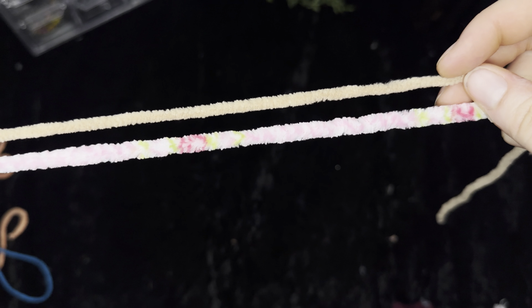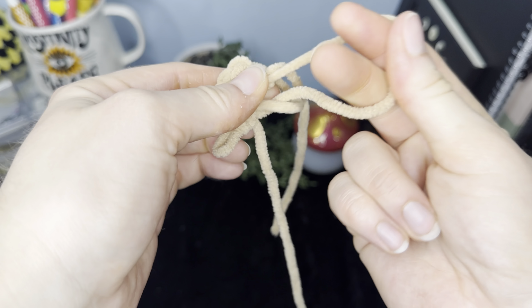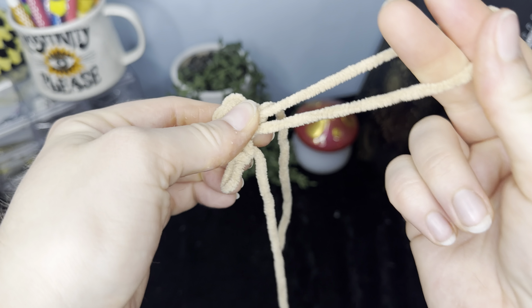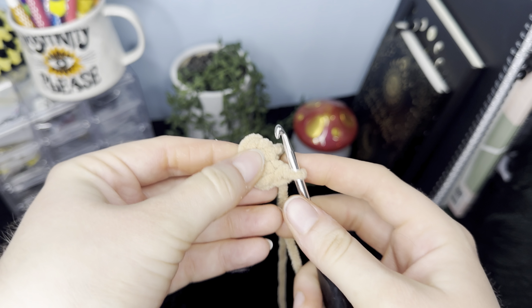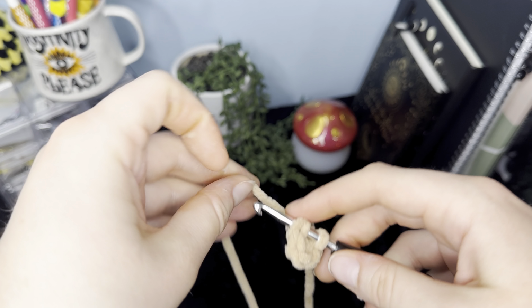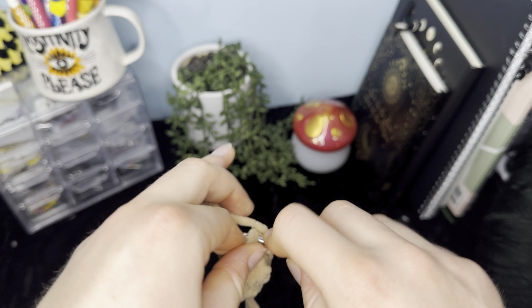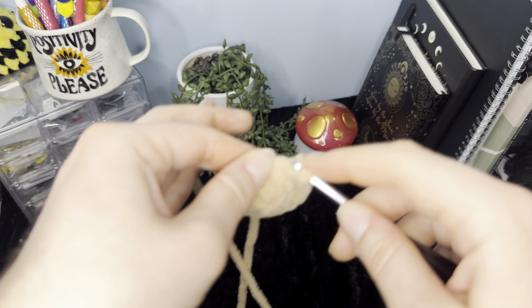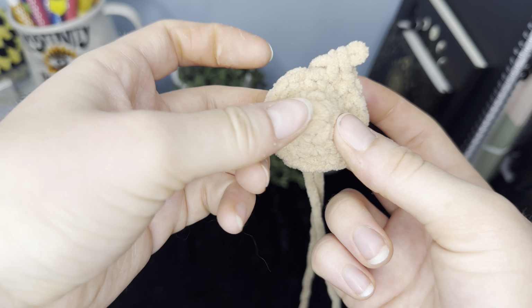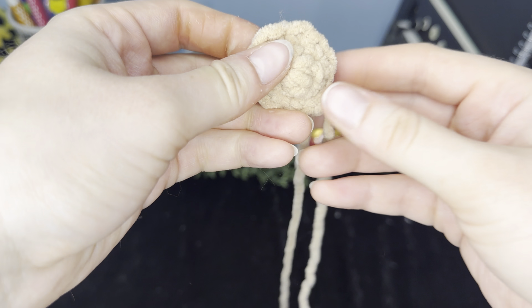So for me, I pull, so I have to pull here, I have to pull here, and I have to pull here. So that was a very, very clean pull for a magic circle. Just gonna work up a couple rounds for you so that I can frog it for you. So I have 3 rounds here, and I am just gonna frog it for you guys.